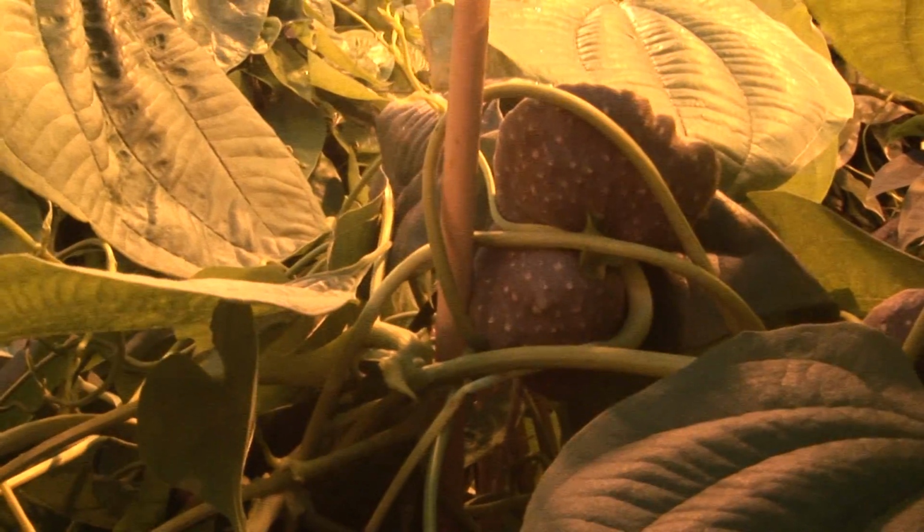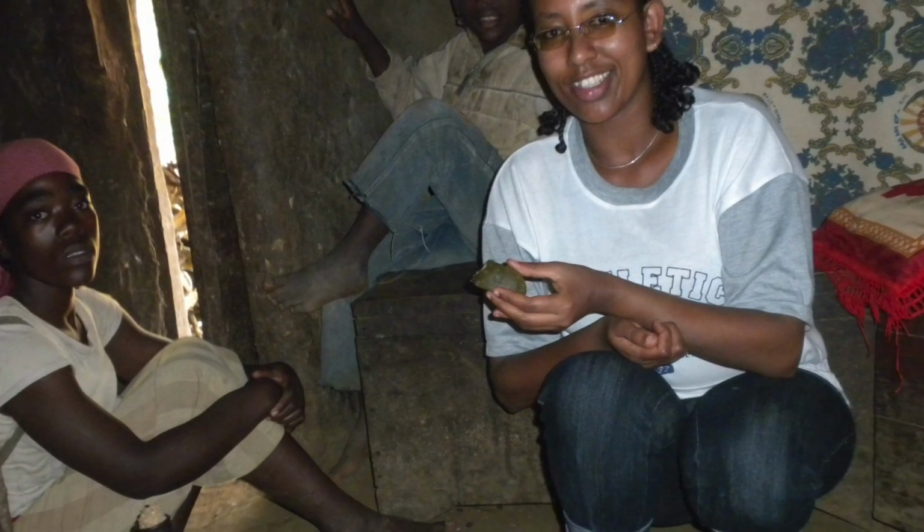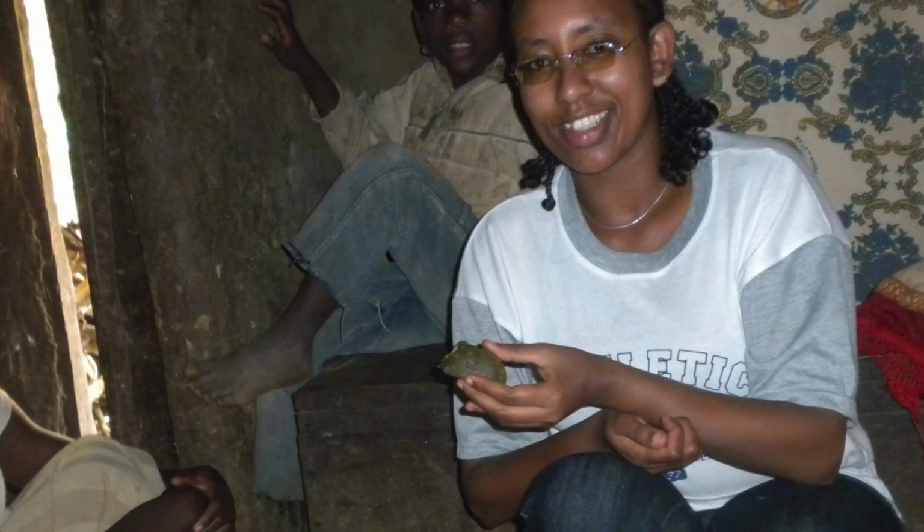Actually, this one is my favorite. I used to eat it as a snack when I was doing my field work. It tastes very nice. You don't need to have any salt or other spice. By itself, it has a nice flavor, and I love it.